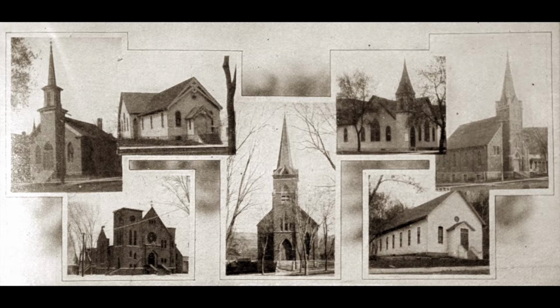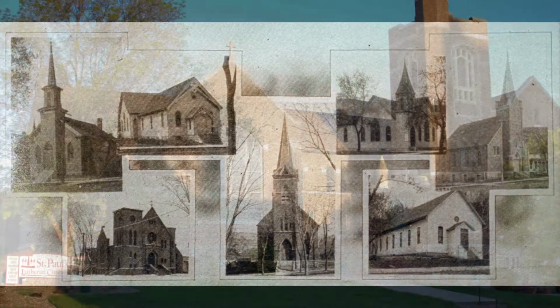But the settlers who founded St. Paul's Evangelical Lutheran Church held a different view. They believed it was important to accept and embrace all worshippers in the language of their new home, America.